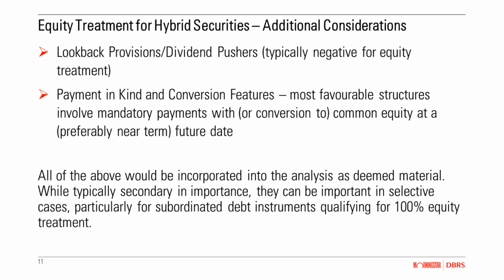Back one slide on that. Slide 11. Similar to the previous slide, the additional considerations listed on this slide, if deemed material, are incorporated into the final equity weighting analysis. Any provisions that delay an issuer's ability to defer interest payments on a hybrid security are viewed negatively in determining its equity weighting. Convertible subordinated bonds typically do not meet the minimum 2-year interest deferability requirement, nor the greater than 5-year assumed maturity, remaining term to maturity threshold to receive equity treatment.